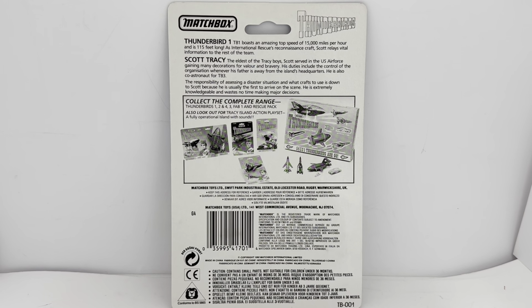Okay, then you've got the Matchbox Toys information, the barcode, you've got all the licensing information and the warning logos, labels at the bottom. And this particular model has got the part number at the very bottom, which is TB001. In other words, Thunderbird 1. Okay, so that is the back of the card.